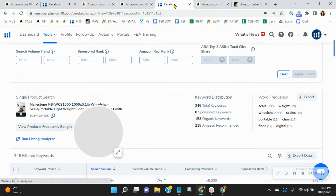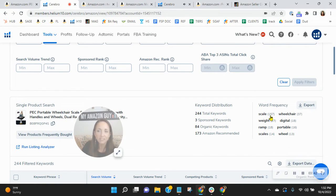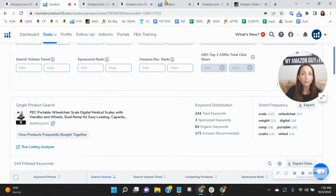So they show up in 3 times more than you. Also, look at this, scale. They have the word scale 233 times, wheelchair 45 times. Look at you, scale 157, wheelchair 37. So they've got the words more frequently in their listing too as well, which helps improve their ranking.